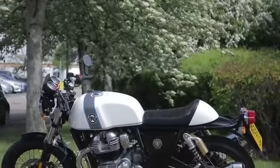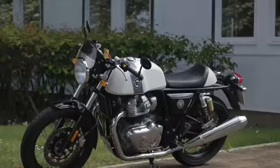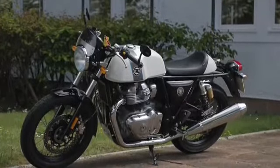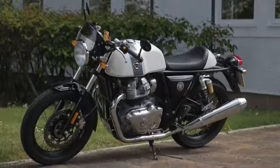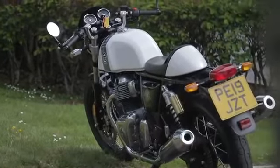Especially with the Continental, that cafe racer look is such a massive trend now, isn't it? There is so much love at the moment for cafe racers, and to be able to pick one up that looks like that without having to spend tons and tons of money to get it to look like that, it's going to be such a popular bike. And I think that's what it is. It is a cafe racer.